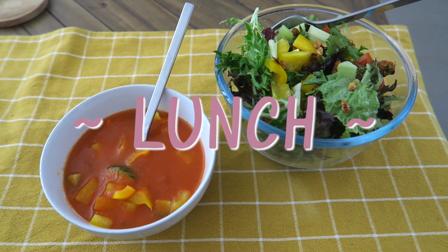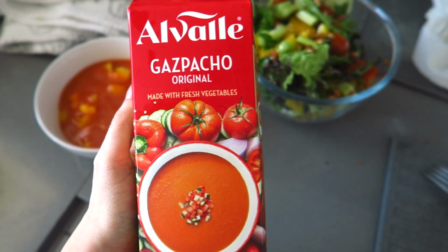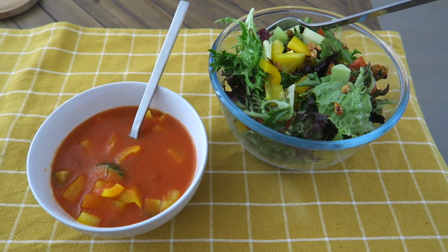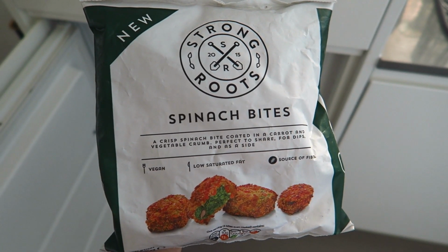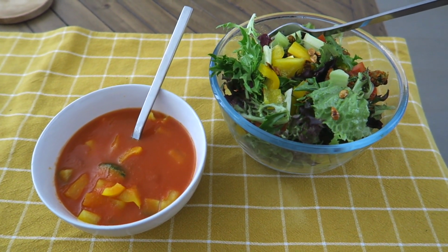So for lunch today, I felt like something a bit lighter, so I've got salad and gazpacho, and I basically just put in salad leaves, tomato, cucumber, bell pepper, some of the spare or leftover seeds that I had the other day from the butternut squash, and some spinach bites, which are from the same brand of the burgers that I showed the other day and are quite nice. So yeah, that's what I'm having for lunch today.